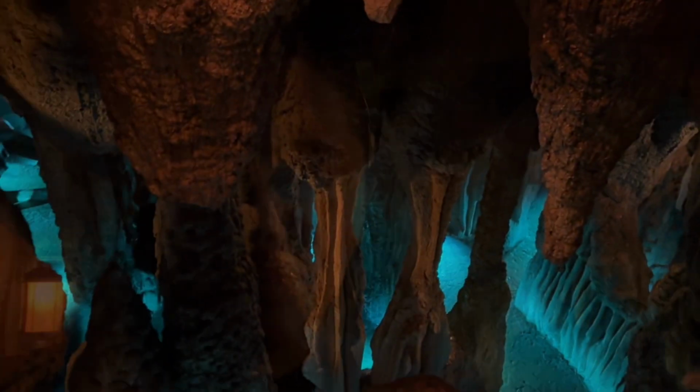Another really fun thing to do is check out the caves in Adventure Isle. So they kind of just pretty much run all through Adventure Isle, but just open the gap and you'll end up somewhere.